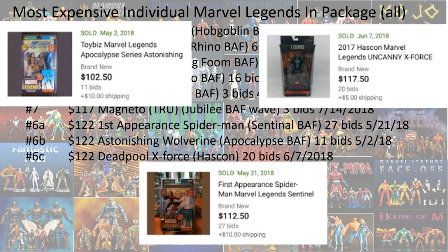Three-way tie for number 6, $122 each. The first appearance Spider-Man out of the Sentinel Build-A-Figure Wave. The Hascon exclusive Deadpool went for $122 with 20 bids. And the Astonishing Wolverine out of the Apocalypse Build-A-Figure Wave had 11 bids for $122.